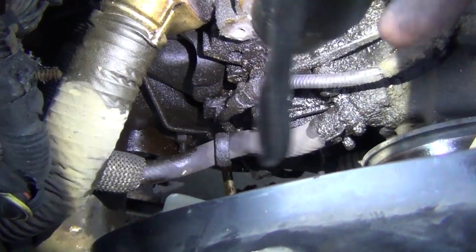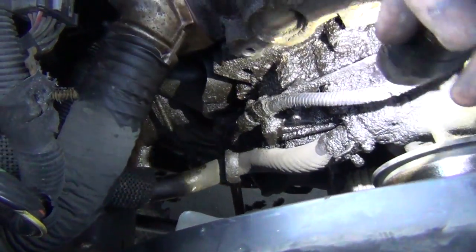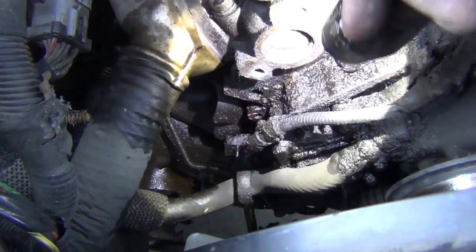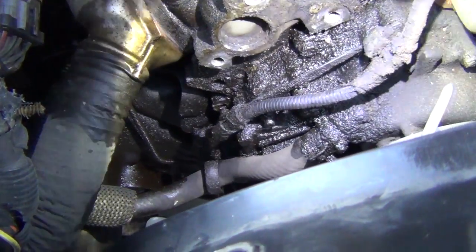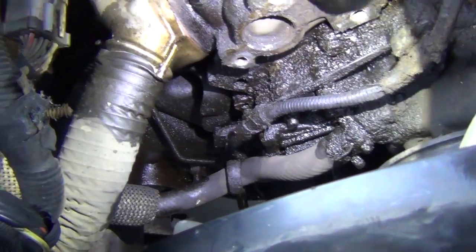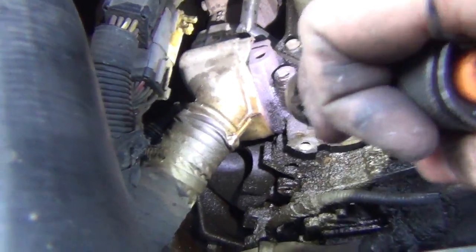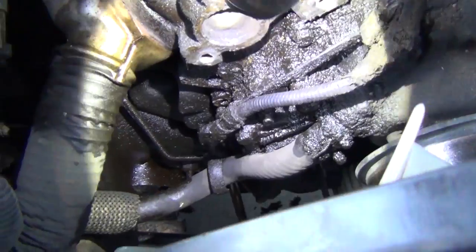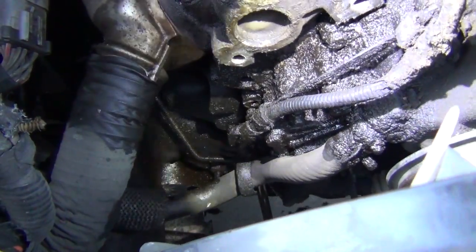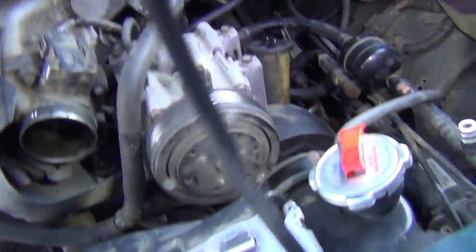So when it runs, the chain is slinging oil up against the side that's leaking, and then it's just kind of seeping out. Otherwise, the valve covers are a little moist, but they're not as wet as down here. So that's unfortunate. I don't think we need to worry about valve covers. We have to do the front half.